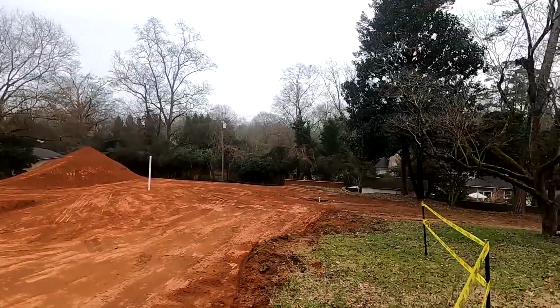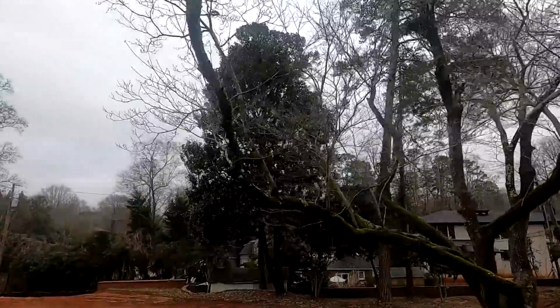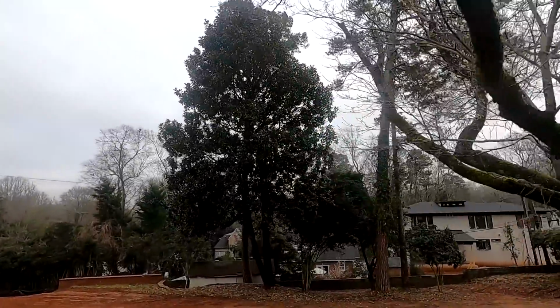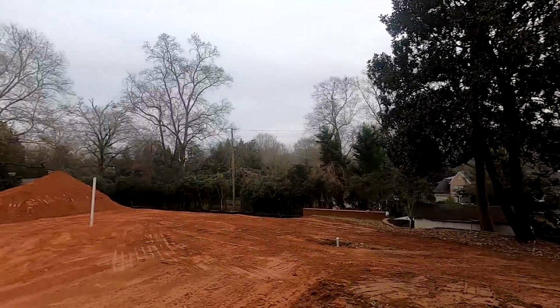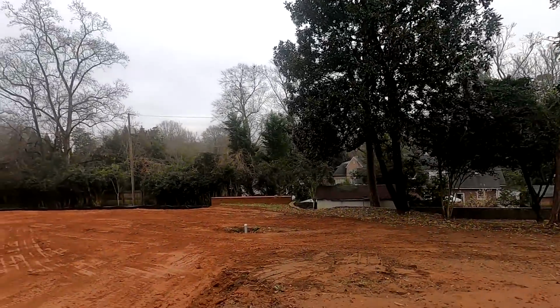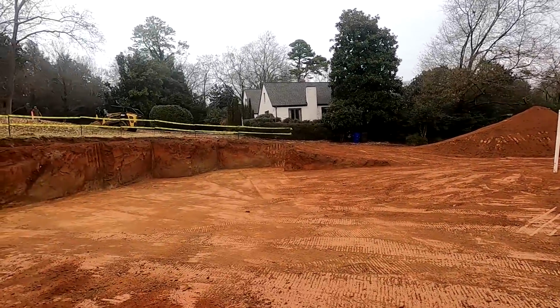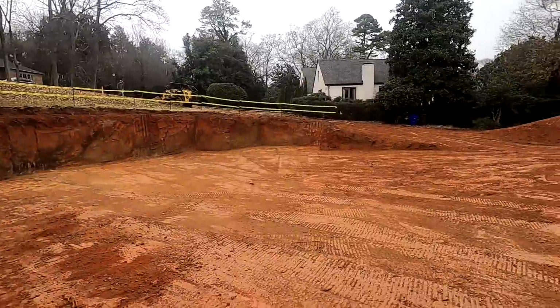We are all done here. We are getting prices from a couple of tree guys to get these pines out of here. Now's the time to do it while the house isn't here. I'm actually thinking about maybe having to crane this one out, but I don't know. I'm not going to mess with it. Someone else is going to mess with that. But we got a couple inch fall coming out of the hole there.